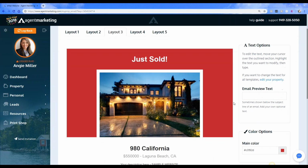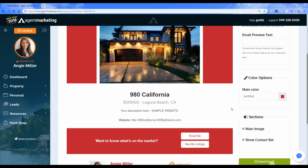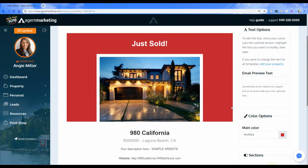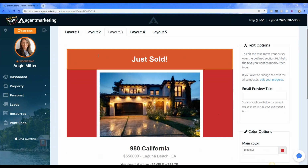Layout 3, this one's my favorite one that we have. I like it because the colors really stand out, and it's a really pretty looking flyer or just listed eCard. You can change out the colors, change the text and all that, which I'll show you how to change out here in a second.